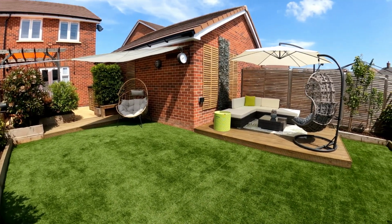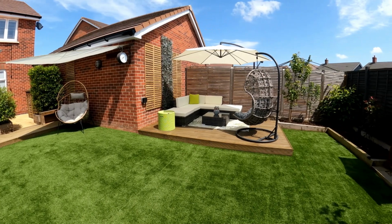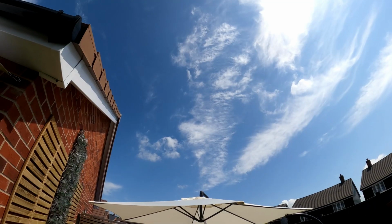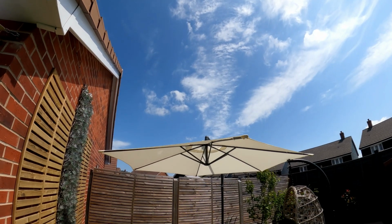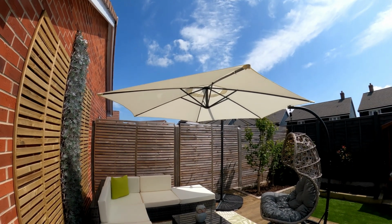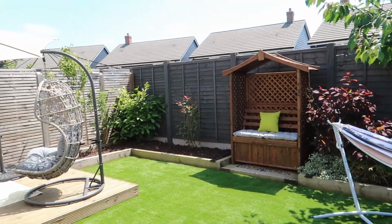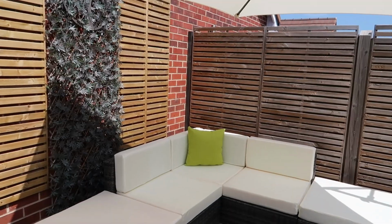Okay, so that's our little hidden haven. We built the decking and added lights surrounding it. We've got our egg chair and sunshade, and that is where we tend to entertain. It's a sun trap if you don't have that shade, so we had to have it on this day. But it's just a perfect place to sit, relax, and have that little bit of privacy. Of course, a garden rug as well, and the cool box to the side. Perfect for a glass of wine, a gin or a Diet Coke for those teetotal people.